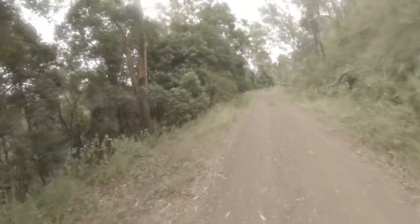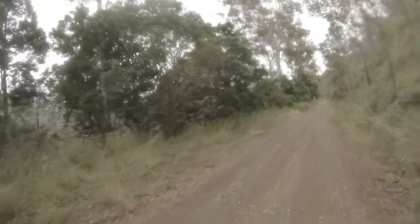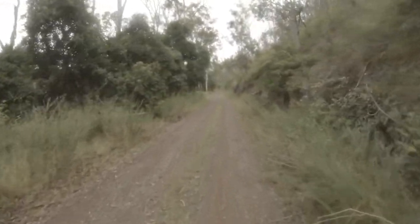And here we are, the descent. Just got to be careful because I've only got one hand to use. But yeah, where I was suffering yesterday is just gliding downhill.